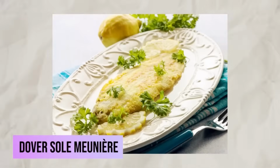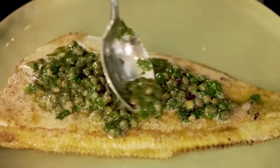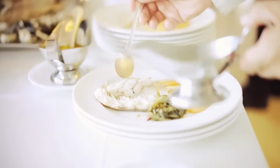Dover sole meunière can be defined completely in the word perfect. No, really, this dish isn't something that is extravagant because it wants to be, because it has some image to maintain or rich clients to attract. This is a dish that is what it is because it has to be.